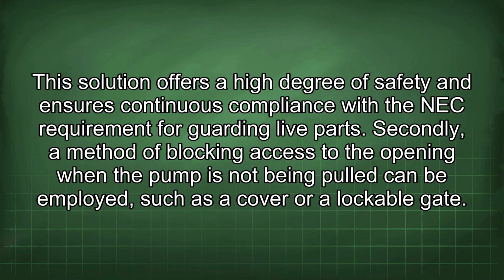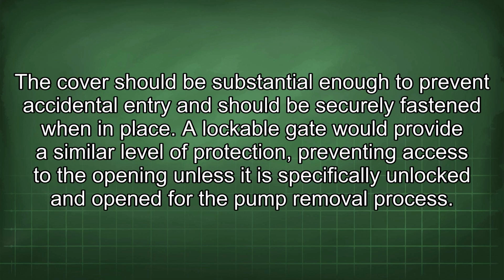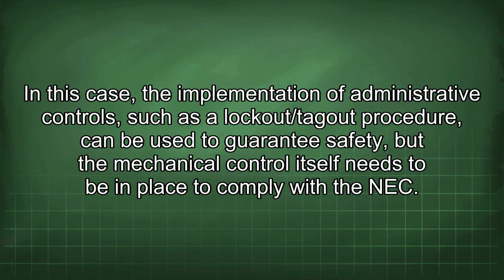Secondly, a method of blocking access to the opening when the pump is not being pulled can be employed, such as a cover or a lockable gate. The cover should be substantial enough to prevent accidental entry and should be securely fastened when in place. A lockable gate would provide a similar level of protection, preventing access to the opening unless it is specifically unlocked and opened for the pump removal process. In this case, the implementation of administrative controls, such as a lockout/tagout procedure, can be used to guarantee safety, but the mechanical control itself needs to be in place to comply with the NEC.